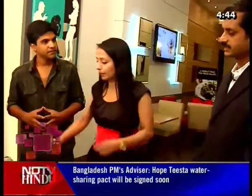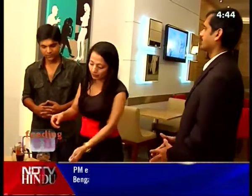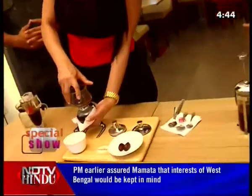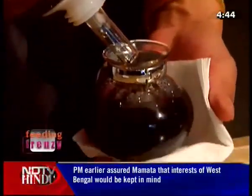So is it ready now? Would you say it is ready to be served? Yes, it's ready to be served. We serve this again in a very specific glass, unlike a cup. This is called a kava cup. Again, it goes back to the origin of coffee, where traditionally coffee was served in these small cups, kava cups. So this coffee is then served.